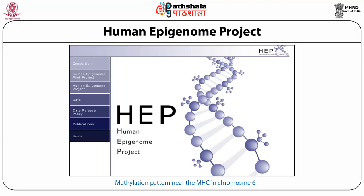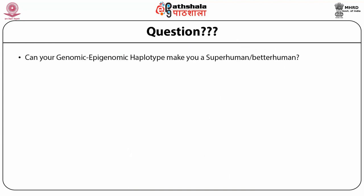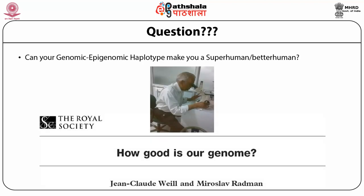So finally, coming to the end, it is very interesting that both the human genome and the epigenome give rise to a particular haplotype and provide variation in the population. So one of the questions is, can your genome or epigenome make you a superhuman, or for that matter, a better human? I suggest to the students to read a very nice article written by Miroslav Radman on how good is our genome.